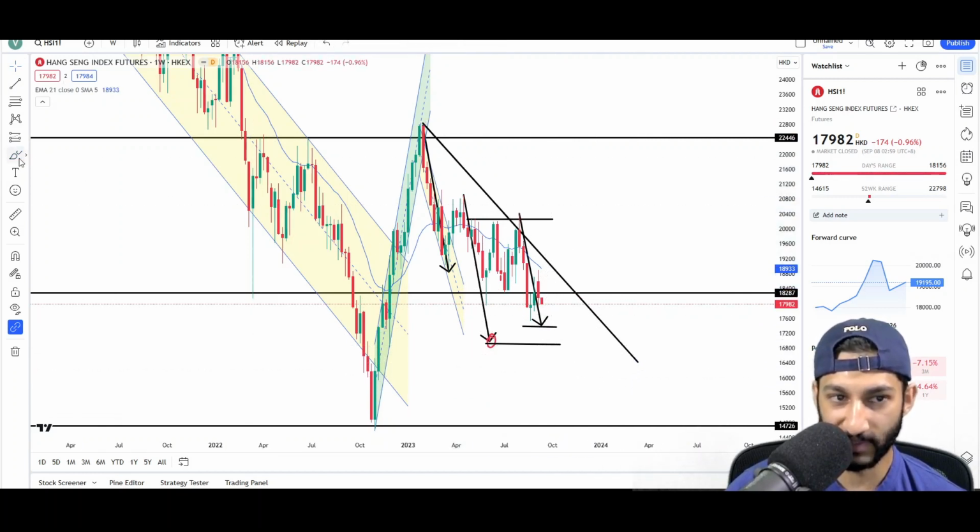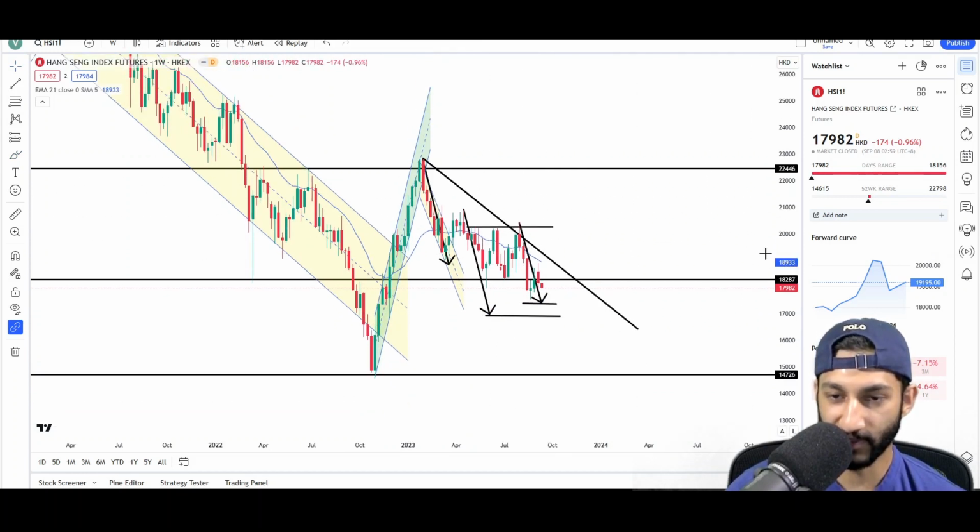And again, if we don't see that rally occur that I'm expecting, then it might come back down to this low right over here at the 14,748. Because again, this is still overall a downtrend, and this downtrend is pulling price towards the lows. So that's how I'm looking at the HSI. It's in a position to continue up higher, but if it doesn't, then obviously it's still bearish.